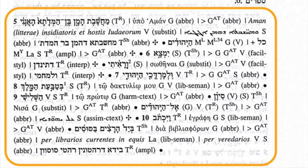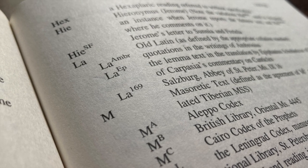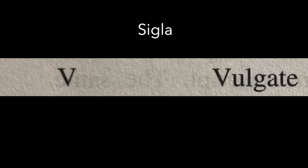In order to understand how to use this apparatus, we're actually going to have to go to the beginning of the book, where we can see there is a list of sigla, symbols, and abbreviations. Let's take a look at some sigla and symbols that we'll be using in just a few moments in our case study. The sigla are the abbreviations for ancient texts and ancient manuscripts. So the G, for example, stands for the Old Greek, that is the Septuagint. The T stands for the Targum, the Aramaic translation, and the V stands for the Vulgate, the Latin translation.